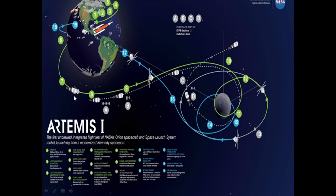And then here we can see the second stage, where there's a small rocket propelling this Orion capsule. After a while, the small booster will also detach, because it would eventually create extra load on the capsule itself.